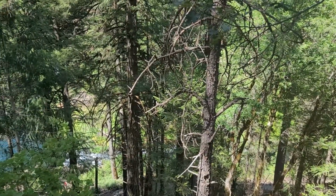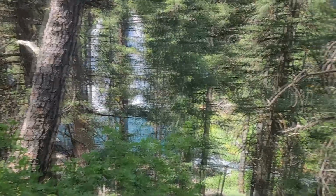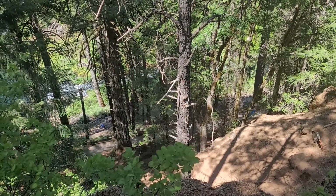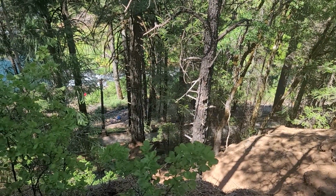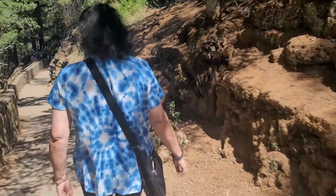Yeah, that's why it's steep. For those who want to know, it doesn't look like it in the camera, but it goes pretty far down there. It'd be nice, but baby steps.